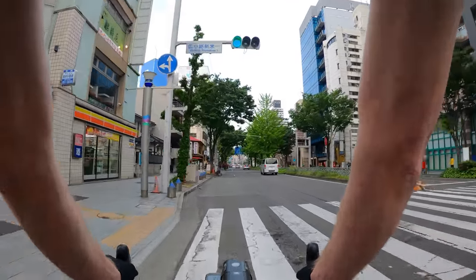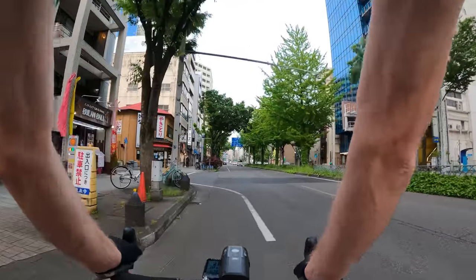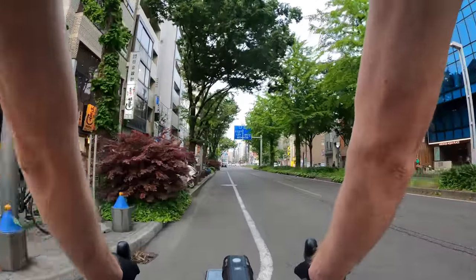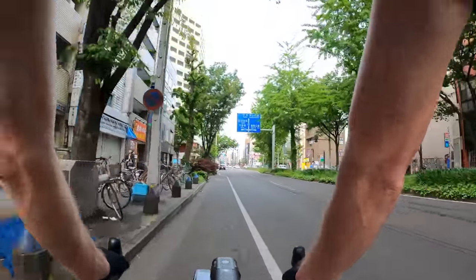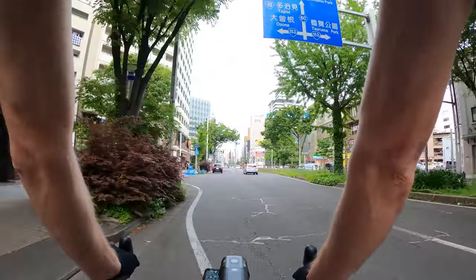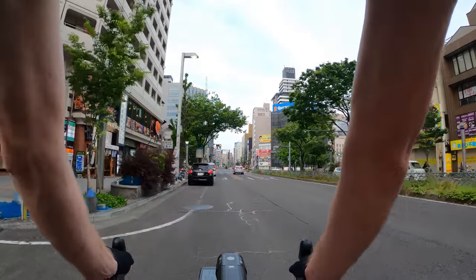Sometimes these cars like to drive really fast here to try and make some of the lights ahead. They know if they speed, they might be able to make one light further than they normally would. So you gotta be pretty careful about those. But for the most part, this road is pretty safe. Once you know the timing of the lights, you know the safe places to ride.